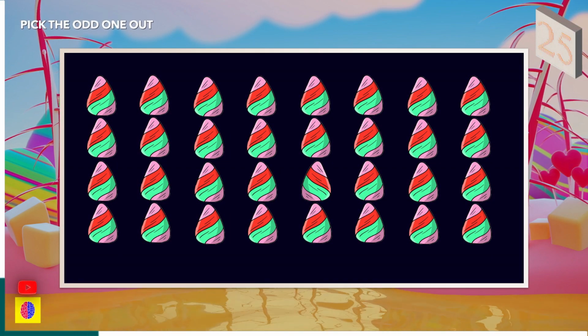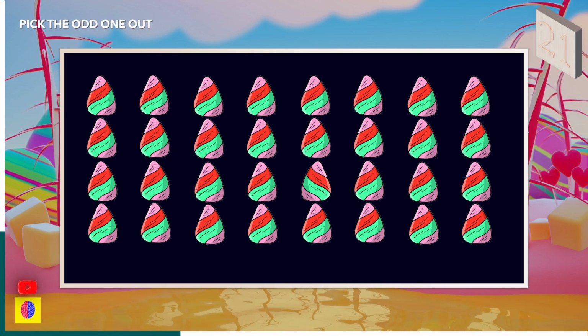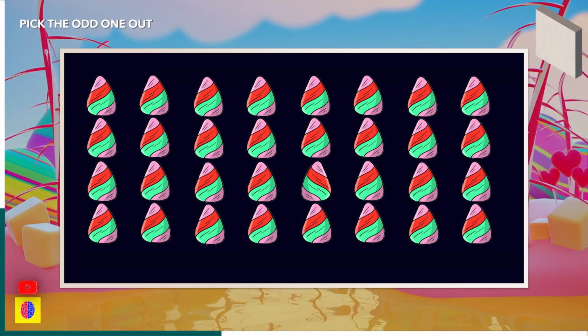Again, a little bit of weird candy. If somebody knows what kind of candy this is, keep sharing it in the comment section below. I want to know.